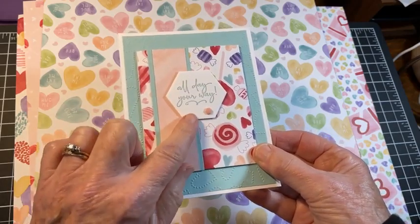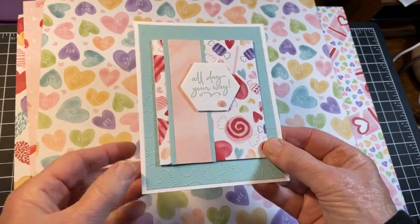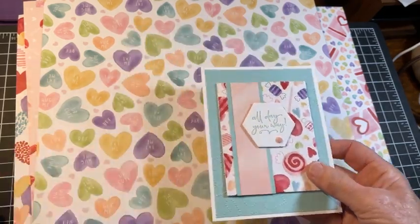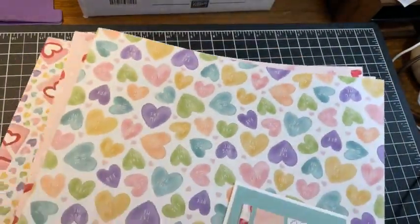So you'll see some other new things here: new stamp set, new shapes, new embellishment. So a few more new things there. So there is that. That's called Sweet Talk.